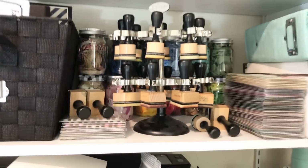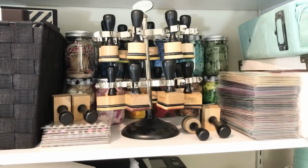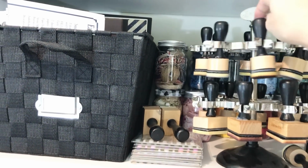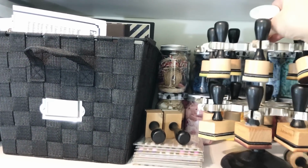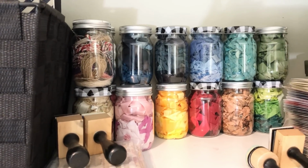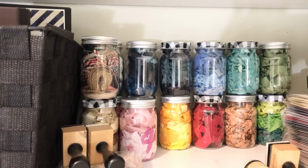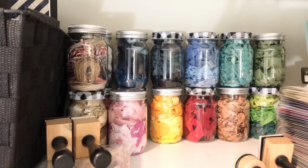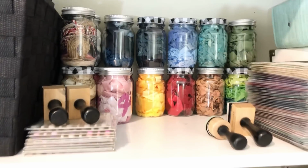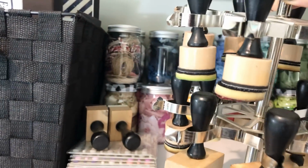Up in here are my sponges that I use all the time for inking edges. But then, let me see if I can grab it. Behind it, ooh, this is difficult. Stretch is all my seam binding, and then all the twine that I get in all the retreat boxes I put in one jar. So if I ever do the retreat project, I will know where to go to get some trim. So twine. And then these are my excess enamel dots that I can't fit in my drawers.